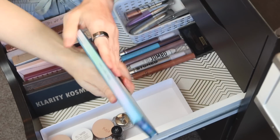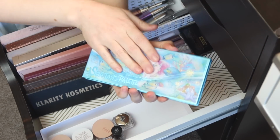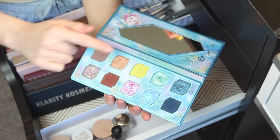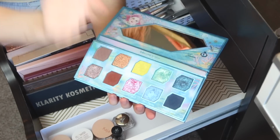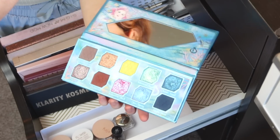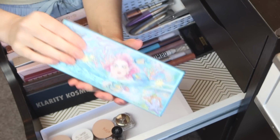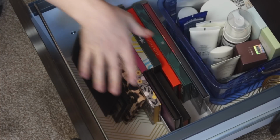I really appreciate how small it is too. It's very compact. This would make a great little travel palette too, like if you're going to the beach or something. I think this will be perfect because you could just do a really simple neutral look with these shades over here, but you can also do some fun bright pops, and there's some great ocean blue shades over there on this side. So yeah, just a stunning palette. Loving this one.